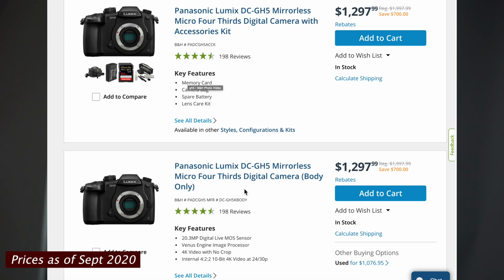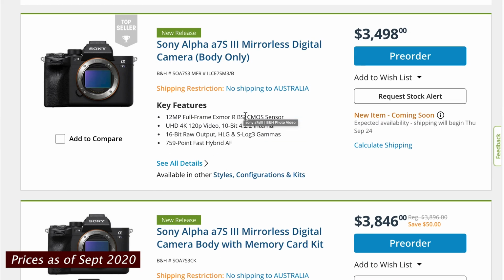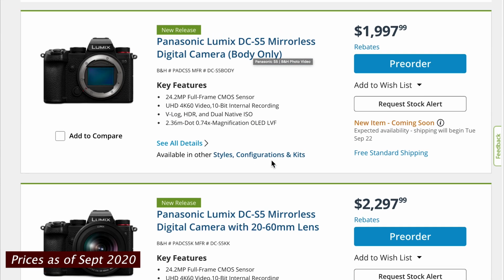Now remember, we're looking at these cameras for the current price, and whilst the retail price on these GH5s haven't really gone down much, its real actual prices on major stores have come down a lot. So let's do some maths. You can get 3 GH5s for the price of one Canon EOS R5, or you can buy 2.7 GH5s for the price of one Sony A7S Mark III, or save $700 off the price of the new Panasonic S5. That S5, by the way, is very, very tasty.